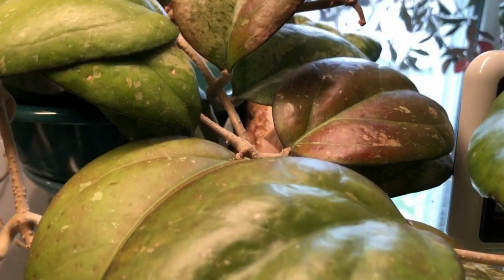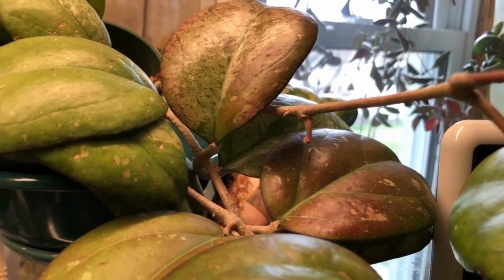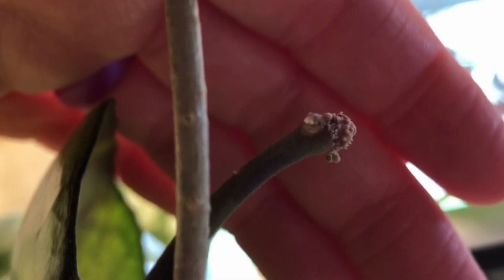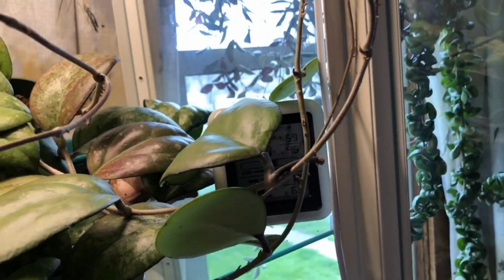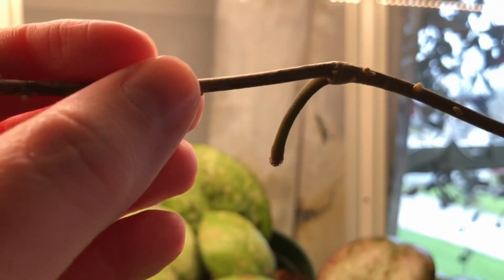But so this is the most recent peduncle. And nothing real special to look at there. It's a peduncle. And we have this big guy. I think my hand is just going to be in the way, but it's hard to get this to focus otherwise. So again, we've got a little bit of moisture there, which is normal. And we have just a little bit of fuzziness, but it's not really forming into anything that is a noticeable flower bud.